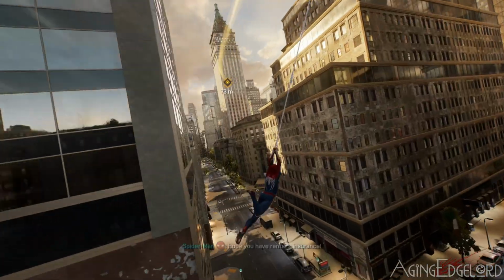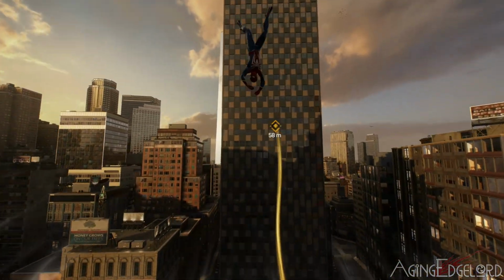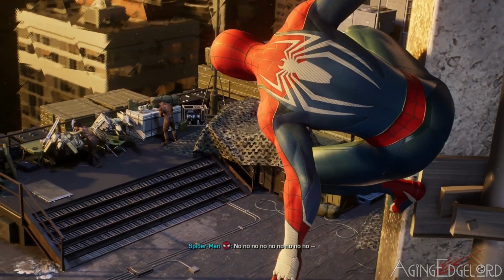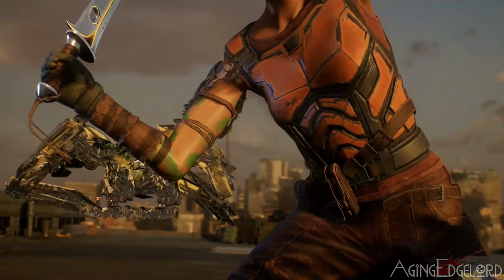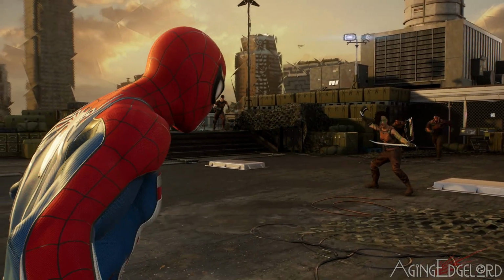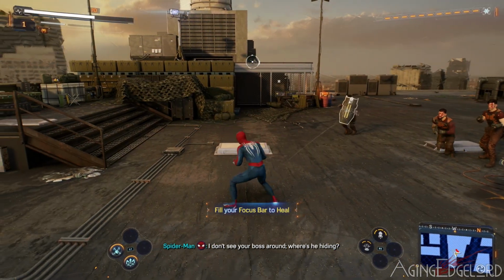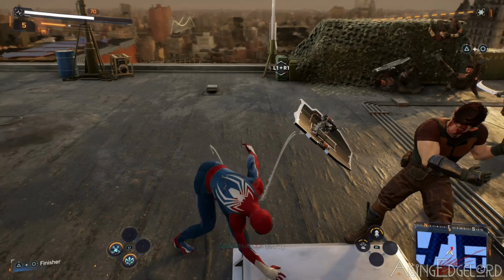Hope you have renter's insurance. Up, up, and you won't get away! No, no, no, no, no, no, no! Nice cloaking tech. Mind if I take a look under the hood? I'll take that as a no. That's 2 cloaks now. I wonder if I can get my suit to identify their visual frequencies. I don't see your boss around. Where's he hiding? I want to talk to him about his lifestyle choices. You are not worthy of his attention. But Scorpion is? Okay.